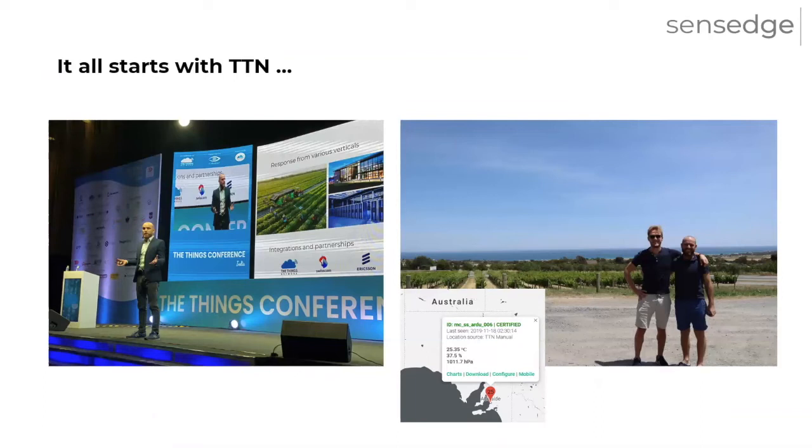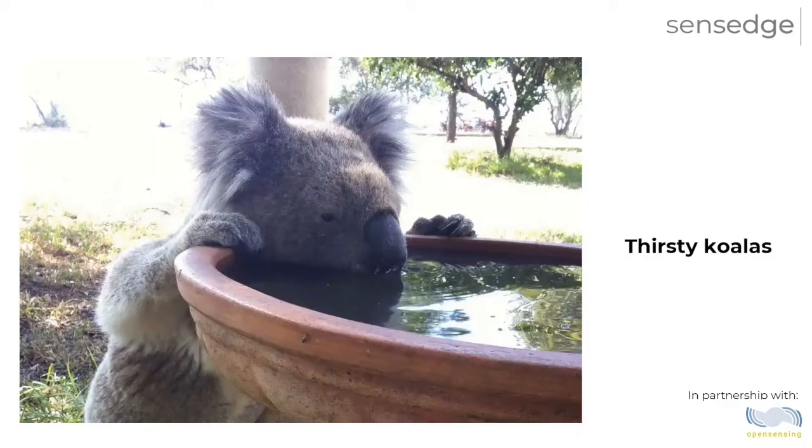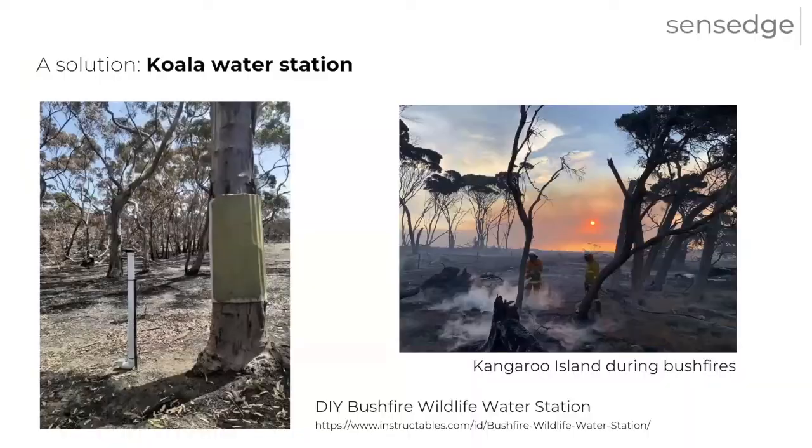Last year, we were at a conference in South Australia, in Adelaide, when the fires in Australia just started. And we were talking to our partners, Open Sensing, how can we address this? And the idea evolved and came at its best in Amsterdam this year in January, when we were discussing wildlife at Kangaroo Island, when the impact of fires was the greatest. And those koalas there were thirsty, and also wildlife in general. So people were trying to help them in ways they could come across.